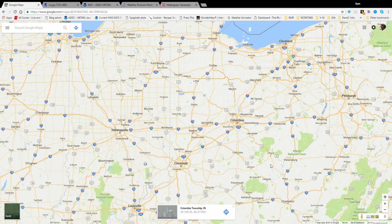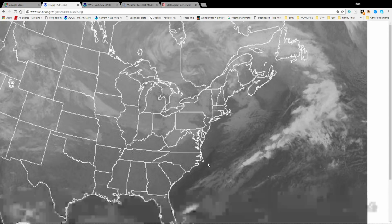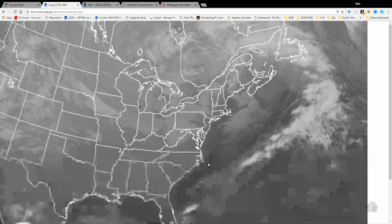We're here with the forecast for Dayton, Ohio, which is right in the center of my map. I'm kind of circling and highlighting it right there. Let's first take a look at the satellite imagery. I picked the Eastern GOES satellite so we can see the eastern two-thirds of the country.